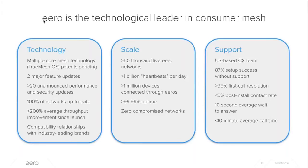87% of our customers actually set up without calling support, and for those that do call support, over 99% are able to get their issue resolved the first time.